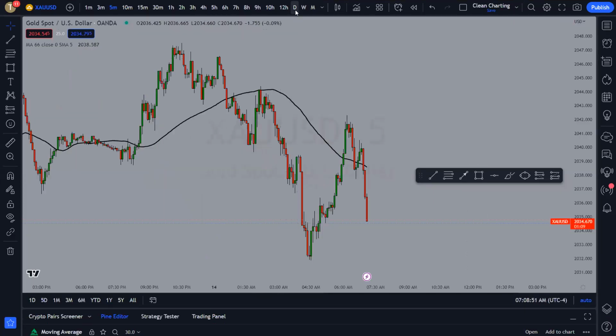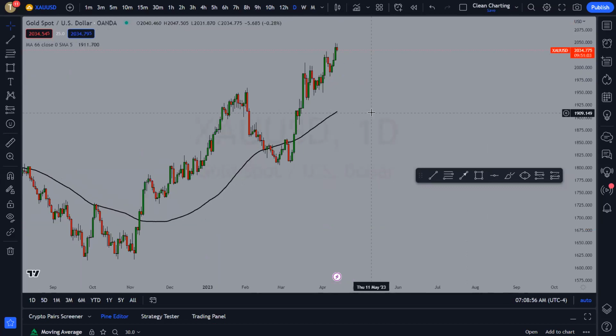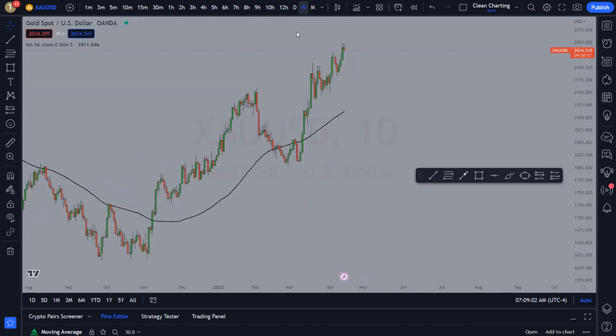All right, guys. So I know it's been a while since I've done a video, but I'm gonna do one right now. I'm gonna just go over some moves, the potential moves for today. Okay, so I'm gonna start with gold, my main pair.